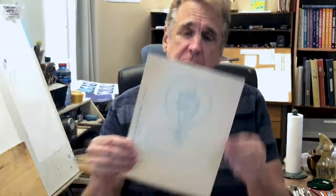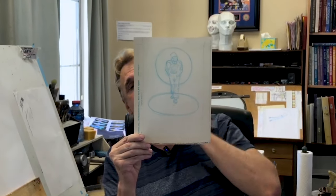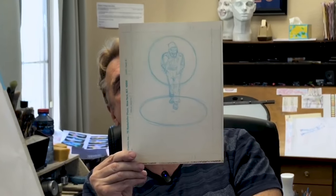So that Space Ghost that Alex created and designed. A lot of people don't know what his work looked like when he sketched it out. Well, I have an example here. This is in the common blue pencil that everyone used back then and still use. This is a very common thing.